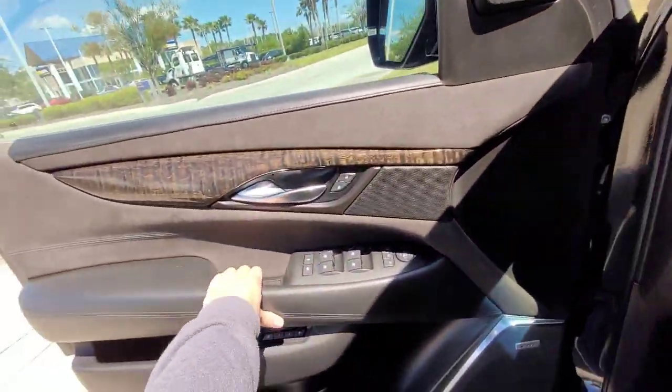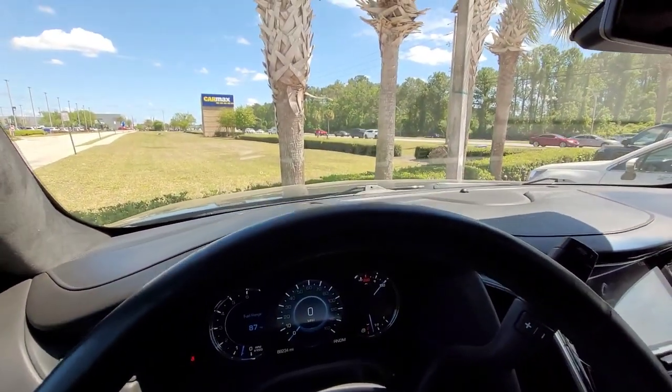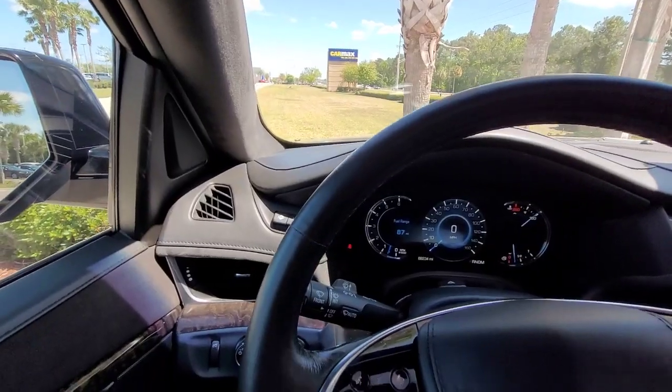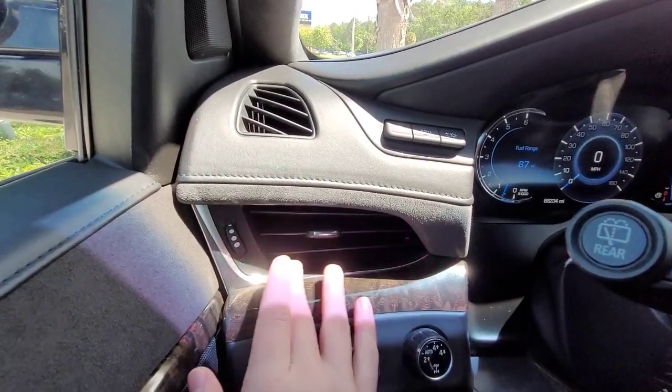So pulling the door closed now. It's a heavy door, and hear it as it shuts. And you can hear the running boards pull up. Anyway, moving down to the side here, you have more of this suede trim.